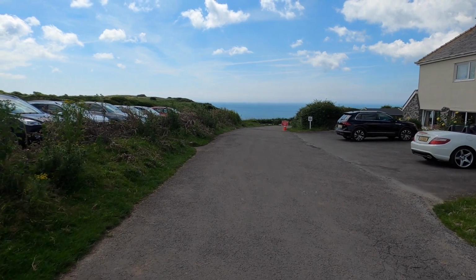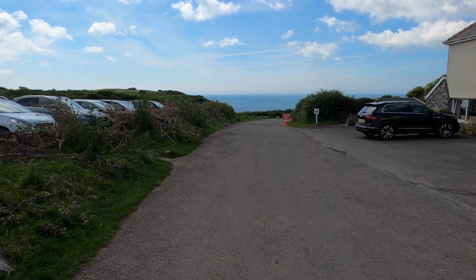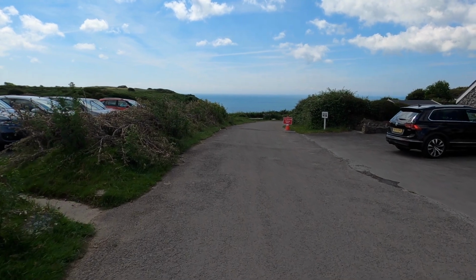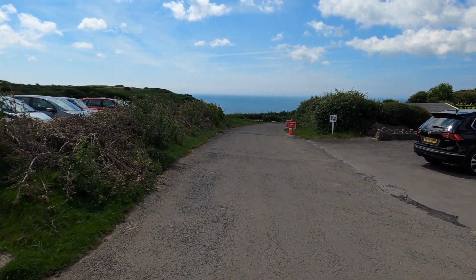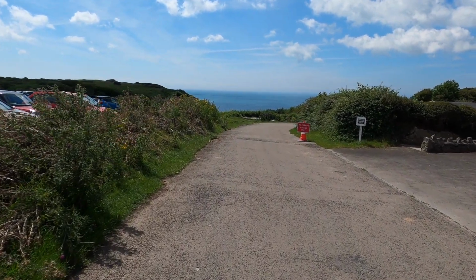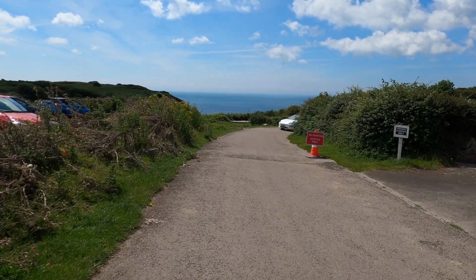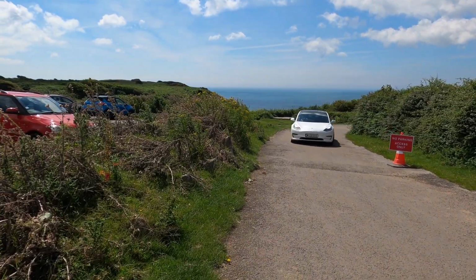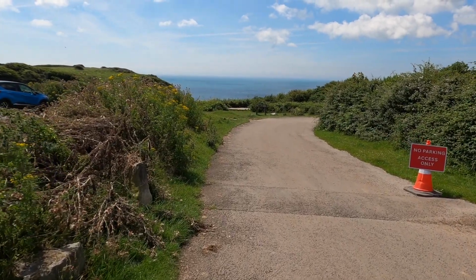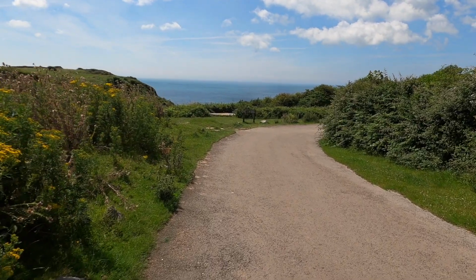This is South Gate, and the car park here belongs to the National Trust, so we're able to park up here all day for no payment, as we're members of the National Trust. Another absolutely glorious day. Warm sunshine, gentle breeze, nothing could be better.